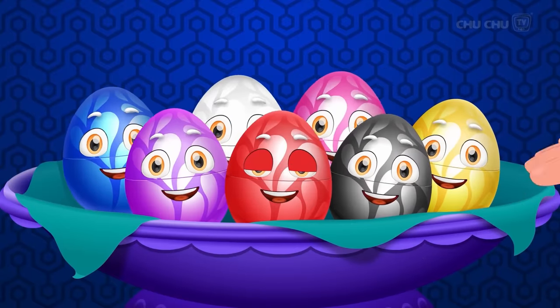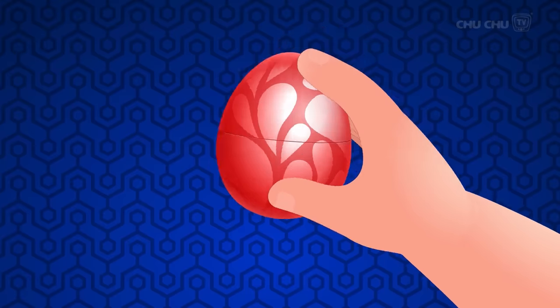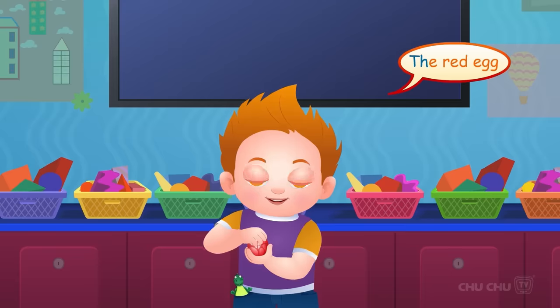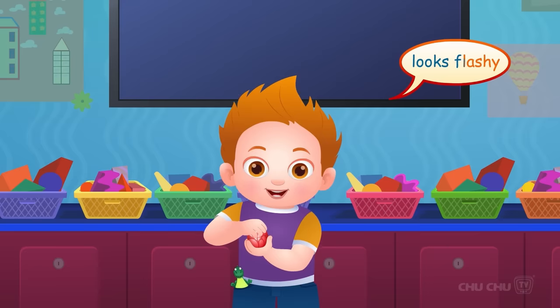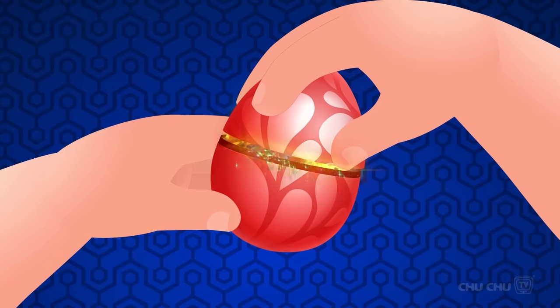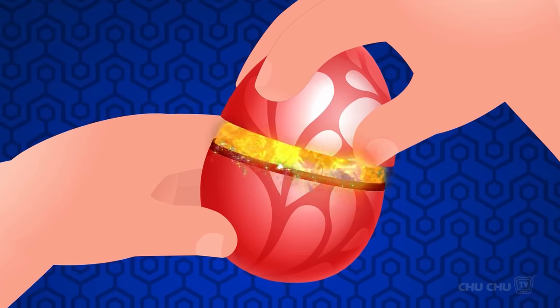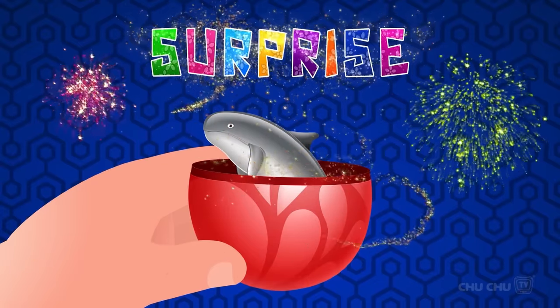Pick me! Yay! Thank you! The red egg looks flashy. Let's open it up. Open. Open! Open! Surprise!